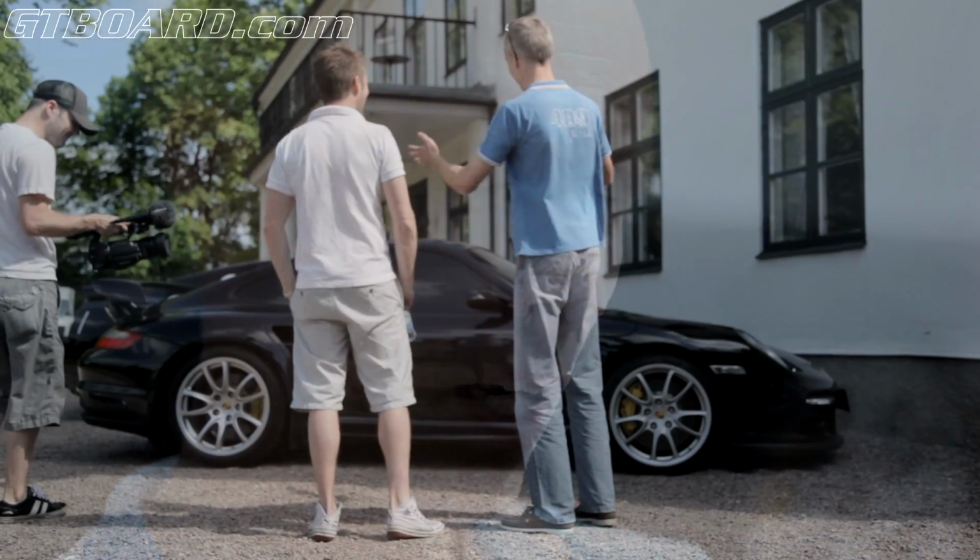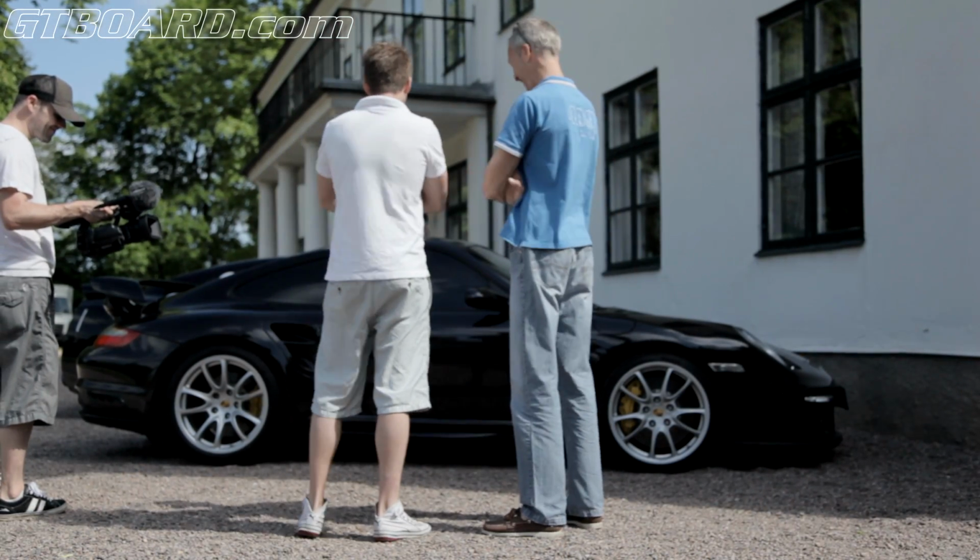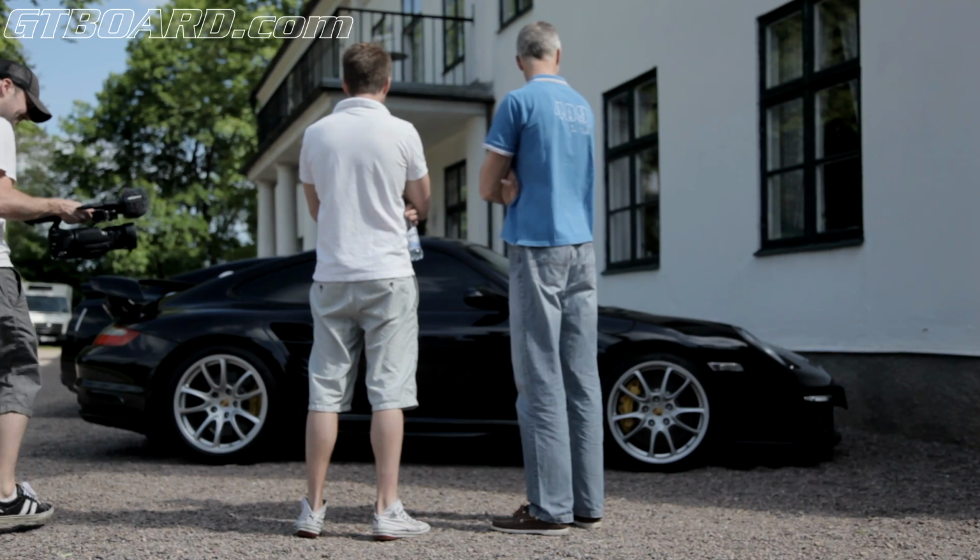Hello. What are we looking at behind you? It's one of our brand new products. It's a GT2 997 with our actually biggest engine conversion. This is a little over 1000 HP. Yeah, and nice thing.